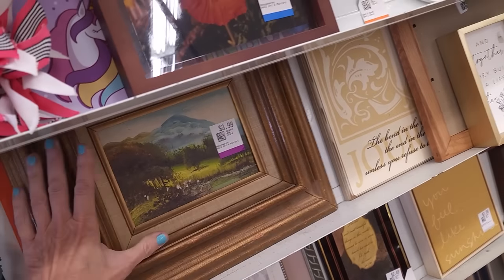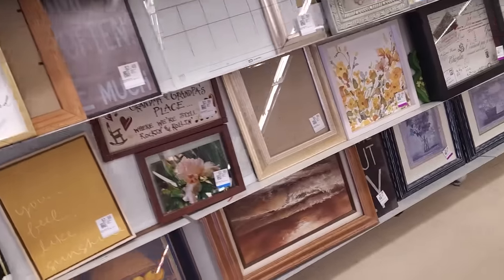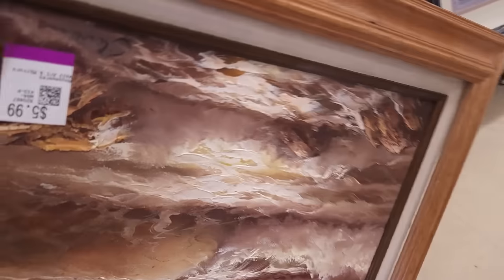But that's a nice little, looks like a 70s, 80s little landscape print for $3.99. I don't know. I'm just not feeling that one today. Pretty generic. Then there's a seascape down here. Let's see. Ooh, let's turn you over.